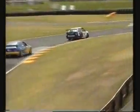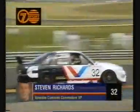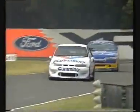This is Stephen Richards, the first of the privateers, and the Valvoline Cummins Commodore. He's got Alan Jones right behind him. And honestly, this is an outstanding effort from this privateer. Especially if you were to compare their budgets. It's a great job by Stephen. They're a very small team, done a lot of hard work.